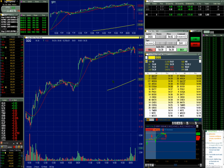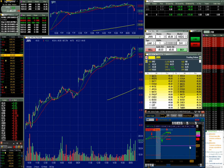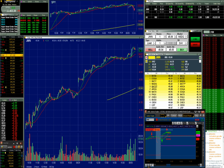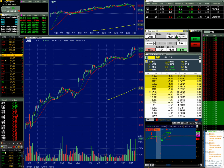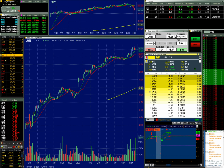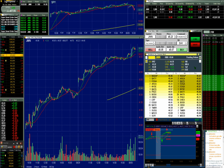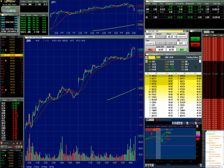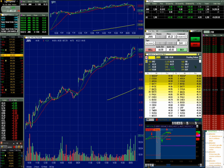Anyway, I'll be back with another trade. Alright, got short a little bit of JWN here. This one hasn't pulled in yet with the market. I'm not gonna get crazy full size here, even though I probably should push it a little bit. Just add it a little bit. So my stop is a penny above the high, and this one should work out well.